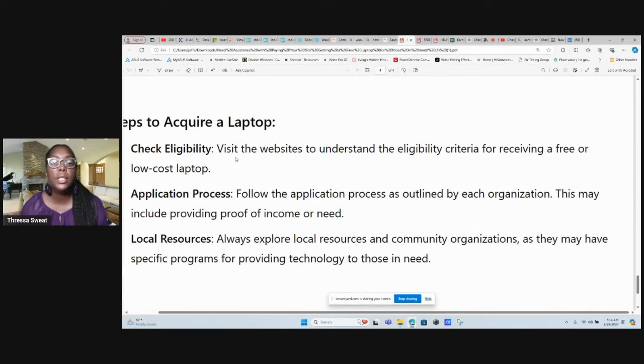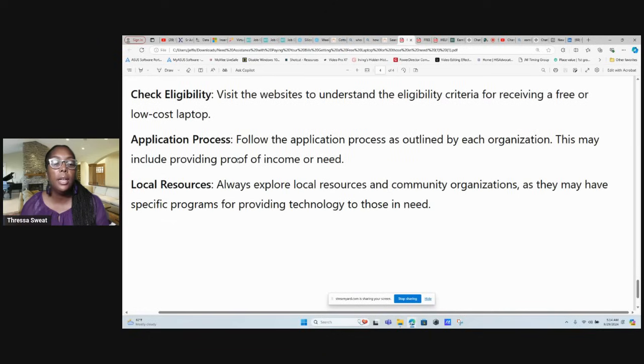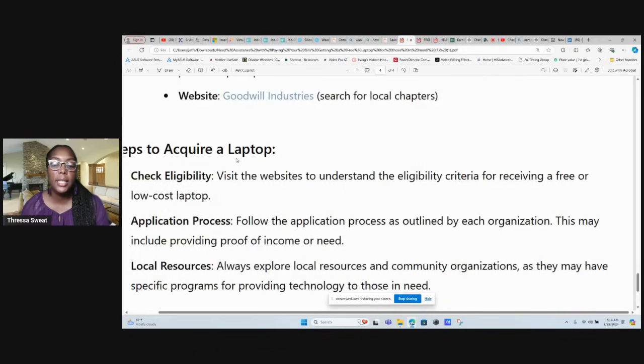All you have to do is visit the website to understand the eligibility criteria for receiving a free or low-cost laptop. Follow the application process as outlined by each organization. This may include providing proof of income or need. Always explore local resources and community organizations, as they may have specific programs for providing technology to those who are in need.